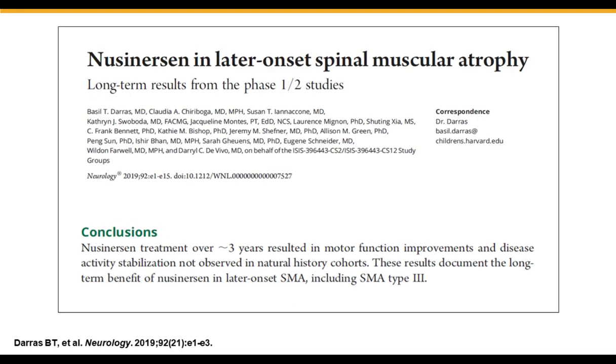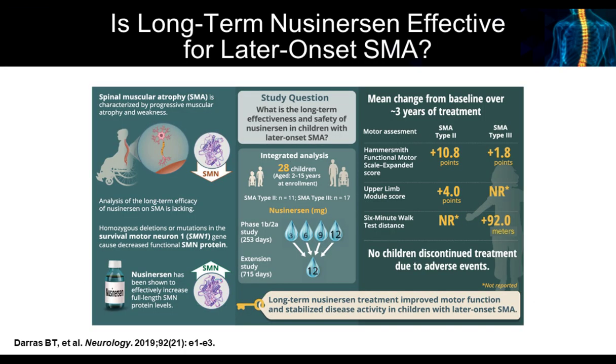There have also been long-term studies for nusinersen in later onset SMA, and what we found was that over 3 years, the nusinersen treatment resulted in motor function improvements and disease activity stabilization, which is not observed in natural history cohorts. These results seem to document the long-term benefit in SMA.